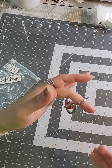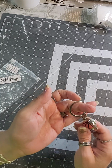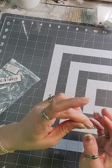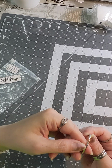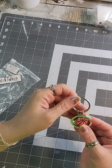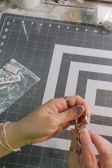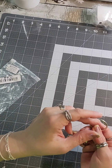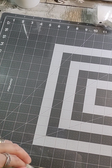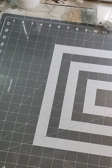It's kind of heavy, so I wouldn't put it on your keychain just for the fact that you don't want to be stripping your ignition. And yeah, you can spread that out and attach it to another key ring or a zipper. So hopefully she likes this. Right up her alley. So I thought that was a fun little gift.